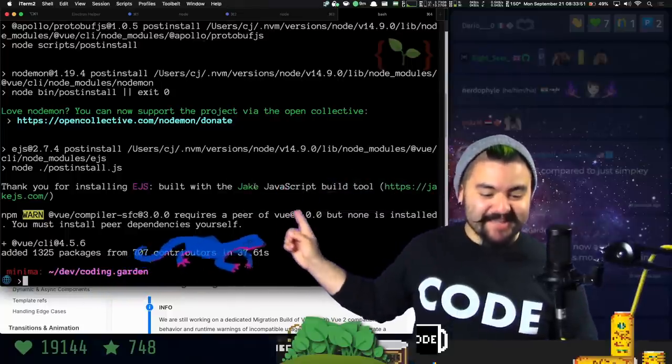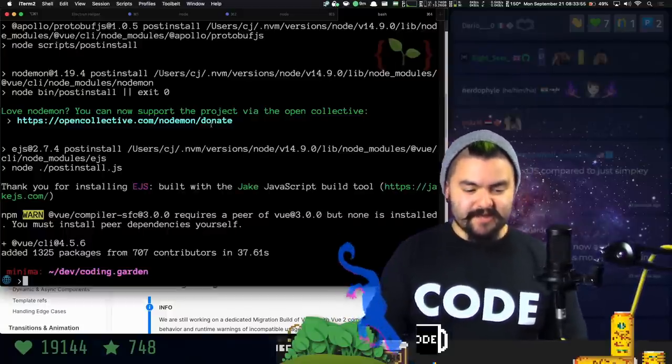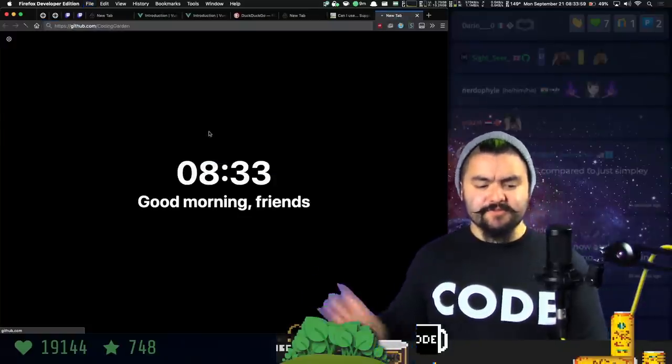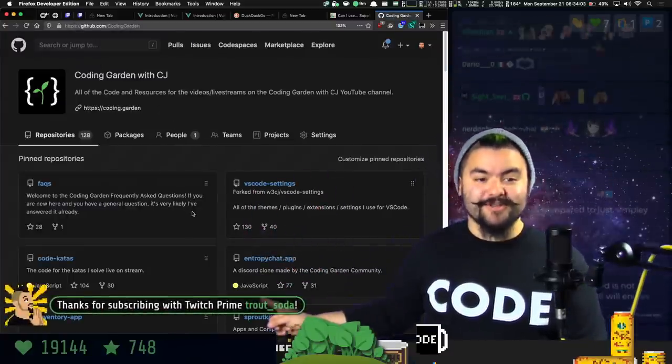So we installed the Vue CLI globally, and now we can do this Vue create. Let's create a score counter. I'm going to go to my GitHub repo for the Vue Abstravaganza.